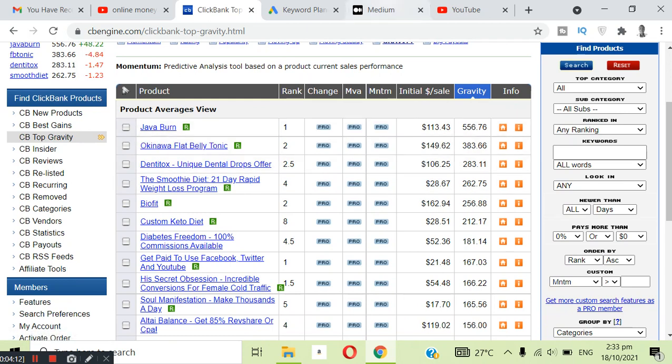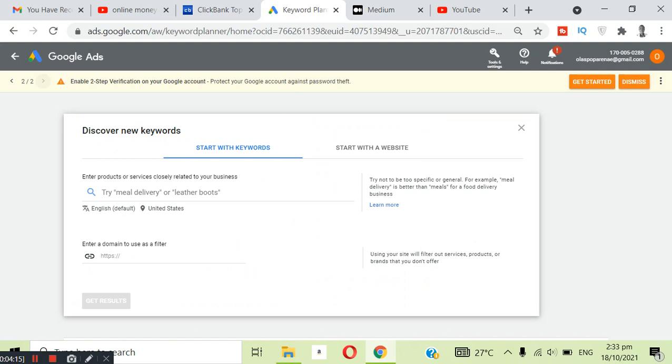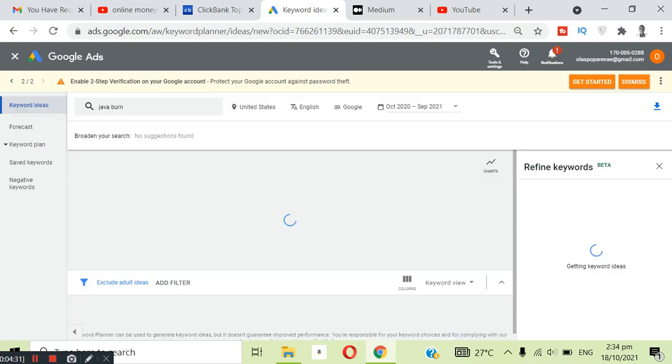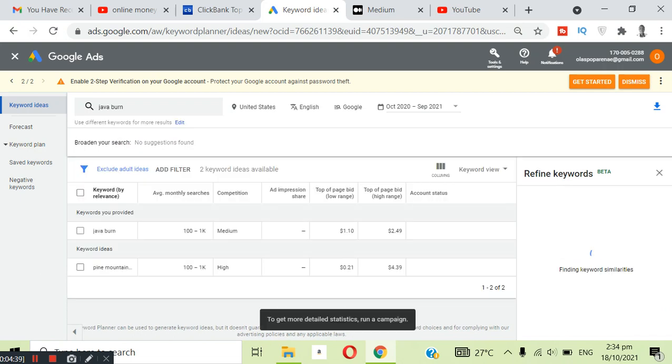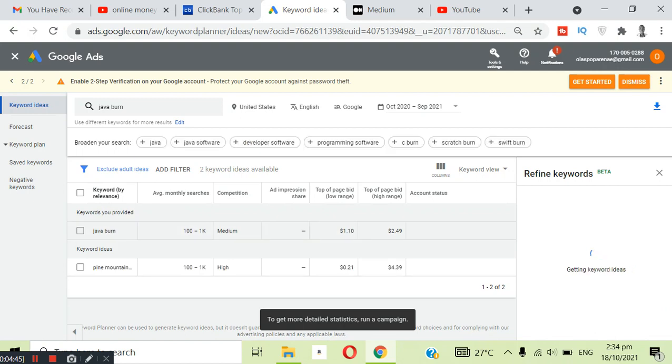So Java Bone, let's go over to Keyword Planner and check how many searches this product gets on Google. Okay, Java Bone. Let me leave it as United States. Let me check results. It's still loading. You can see this product gets on average 100 to 1,000 searches per month.